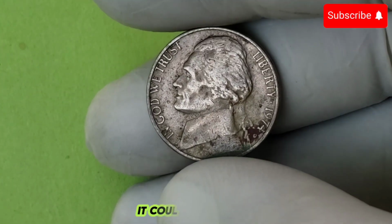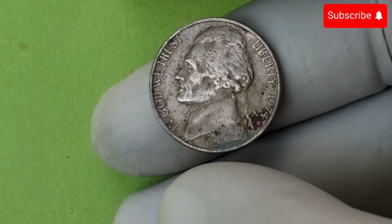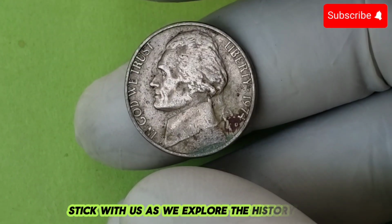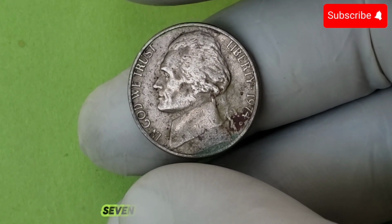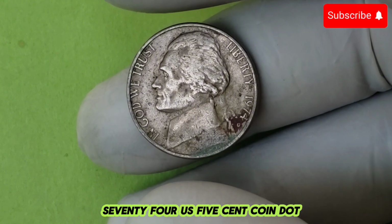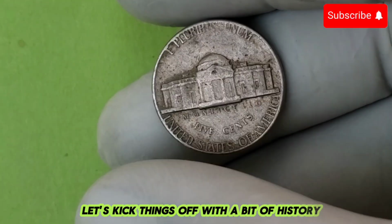In fact, it could hold millions. Stick with us as we explore the history, design, rarity, and incredible potential worth of the 1974 US 5-cent coin. Let's kick things off with a bit of history.